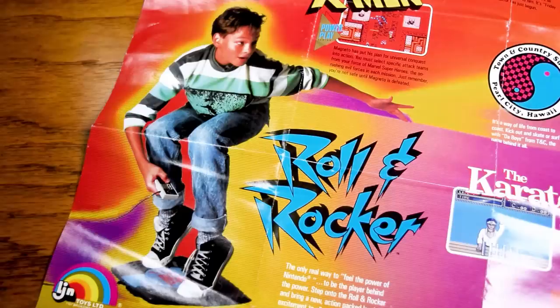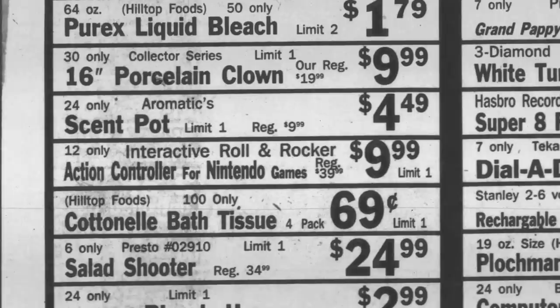The Roll Rocker received little to no fanfare. It didn't have a memorable commercial like the U-Force or a starring role in a Hollywood movie like the Power Glove. By the end of 1989, stores sold the Roll Rocker at a discount. And a year later, you could pick one up for $10.